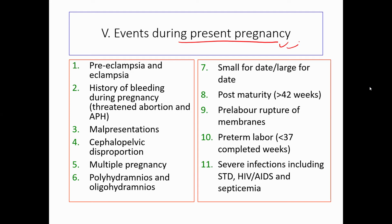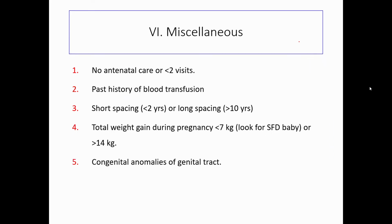If the pregnancy has crossed the due date, okay, so it's already post due date, more than 2 weeks post due date, that is 42 weeks, post maturity, premature rupture of the membrane, preterm labor, if the patient is having severe infection like STD, HIV, septicemia. So all these are categorized in high risk pregnancy. There is a lot of information, but don't worry. These are individual topics, and you will be taught each and every topic individually. I'm just highlighting what the high risk cases are.